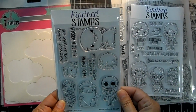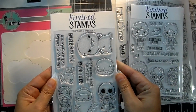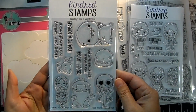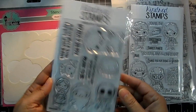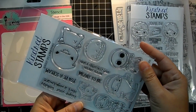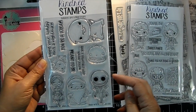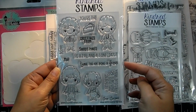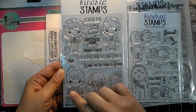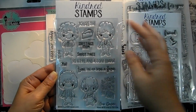So for Kindred stamps, this one is the Holidays Are a Nightmare stamp. So really cute. And then there's sentiments. Super cute. Great for Halloween and Christmas. Then we have Stay Golden. So you get these Golden Girls here. And then sentiments and Piece of Pie.